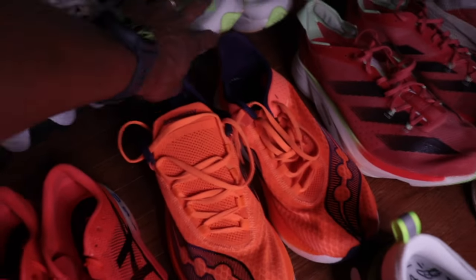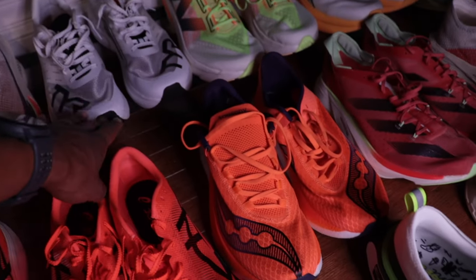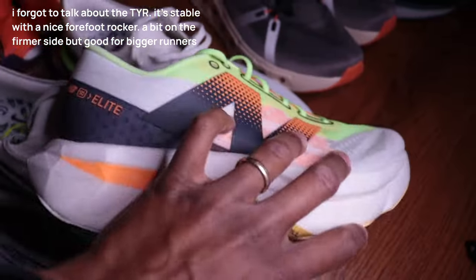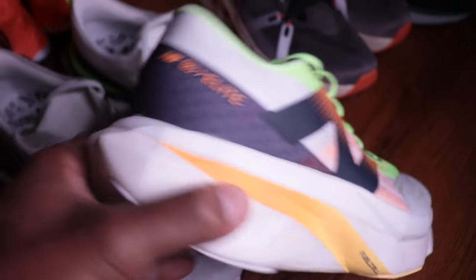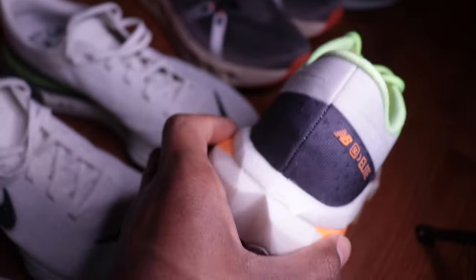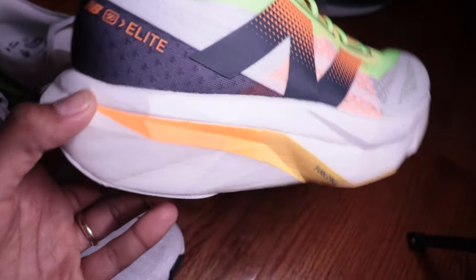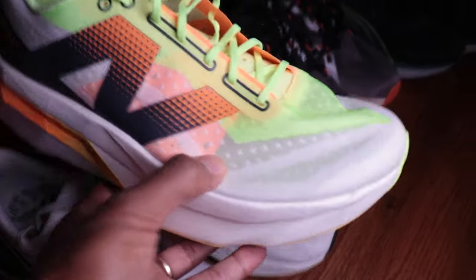And I'll do a full video soon on my favorite racing shoes, but both of these guys here, the Tyr Valkyrie Elite and the New Balance SC Elite V4. This was a little bit too much shoe for my liking. Felt like because of the lower drop, there's just a lot of foam underneath the forefoot. It was almost like driving a boat or something with how wide it is. So comfortable shoe, nice and stable, but something with the foam here wasn't my favorite. Felt like there's just a little bit too much going on.